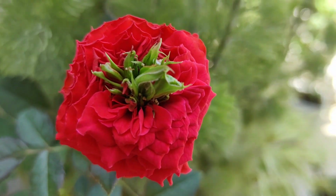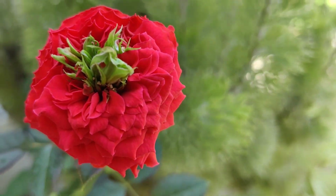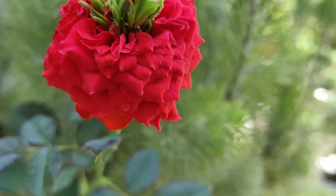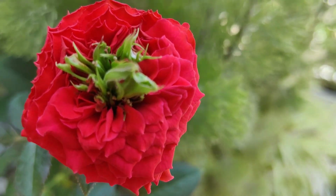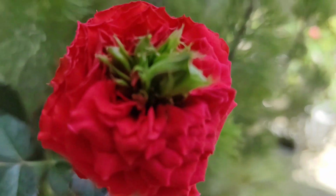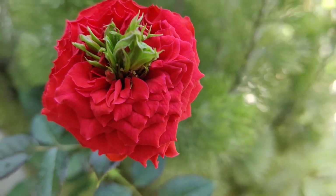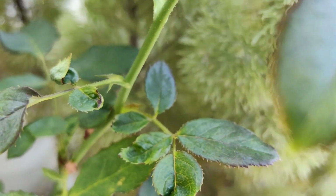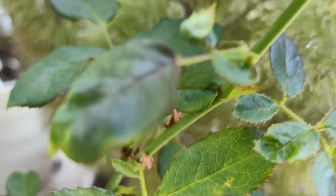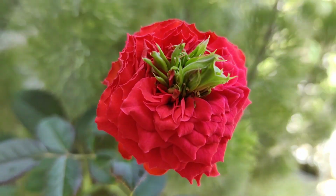It is very, very interesting and such a rare thing to find such a rose. So I'm going to film it a couple of days later. Hopefully the center will deliver more flowers. And it has a little bit tiny thorns and by now healthy leaves.